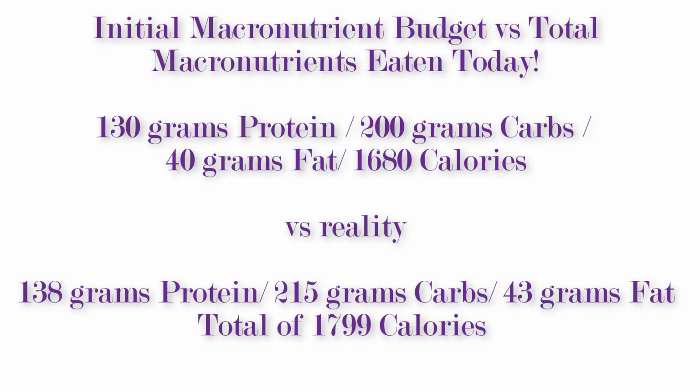So I hope that you guys enjoyed this. All right, everyone, it is about 5:45 p.m. I'm about to eat these pizzas. I'm so excited. I'm really hungry.